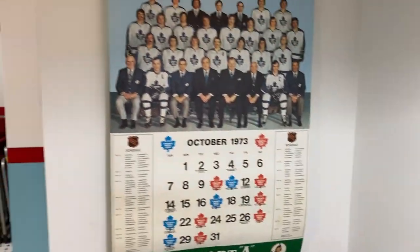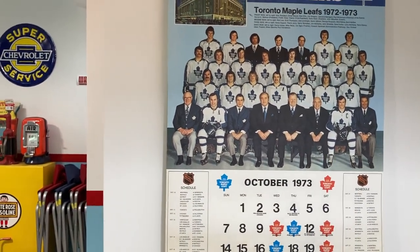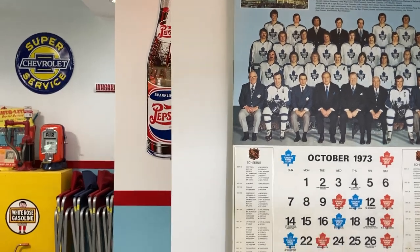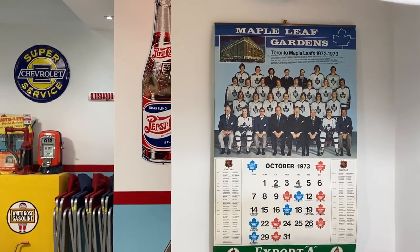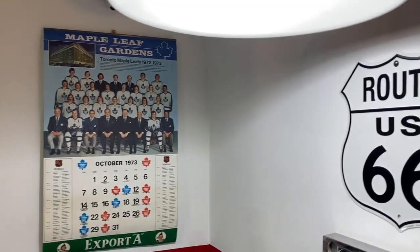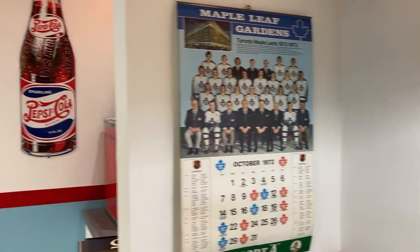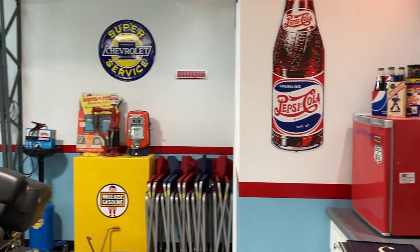Look at that. The Leafs. Yeah, there they are. Was that the year that they won something? They didn't win in 72. They didn't have calendars back then when they won. Actually, I got that from a barber shop that I went to when I was in grade 7, I guess, and he used to hand them out at the end of the year, so I got that one.